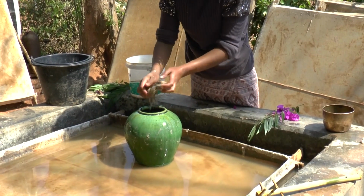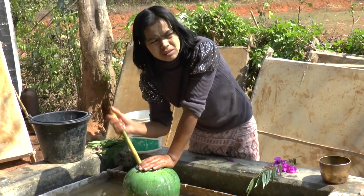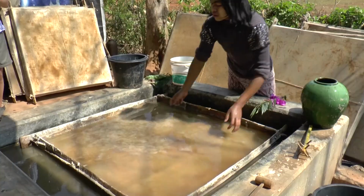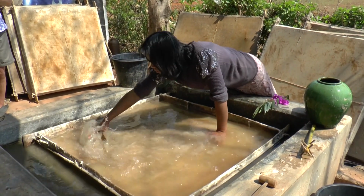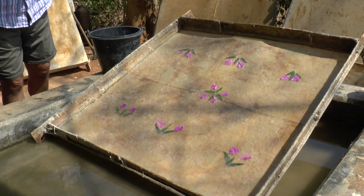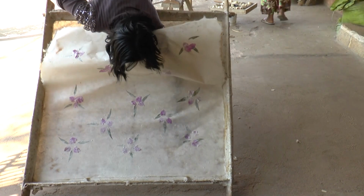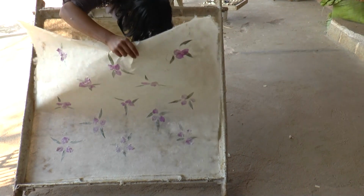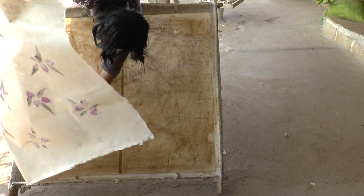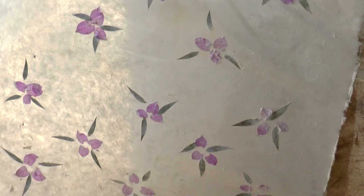The pulp was mixed with water, then spread onto a sieve. Next, petals and leaves were placed on top of the pulp, and the sieve lifted from the water to drain. When the paper is dry, it's removed from the sieve. Later, we found some of this paper used to line the glass door to our hotel bathroom.